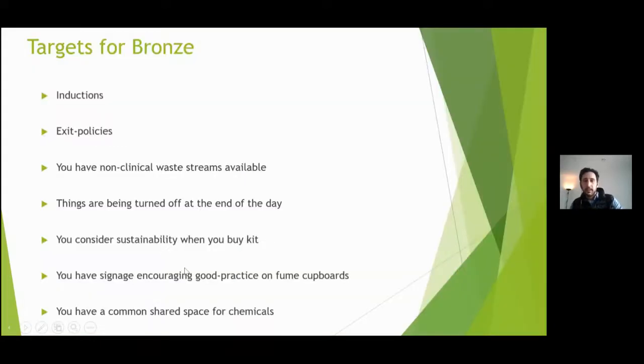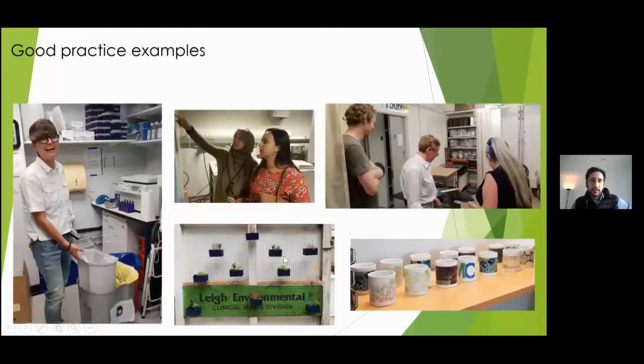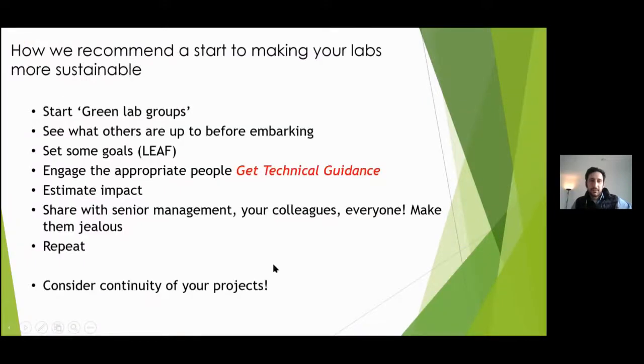For the sake of time, I think I'll stop there and allow, I think it's up to Hayley now. But those were some example targets for bronze in case people were unsure. And we have some good practice examples around.